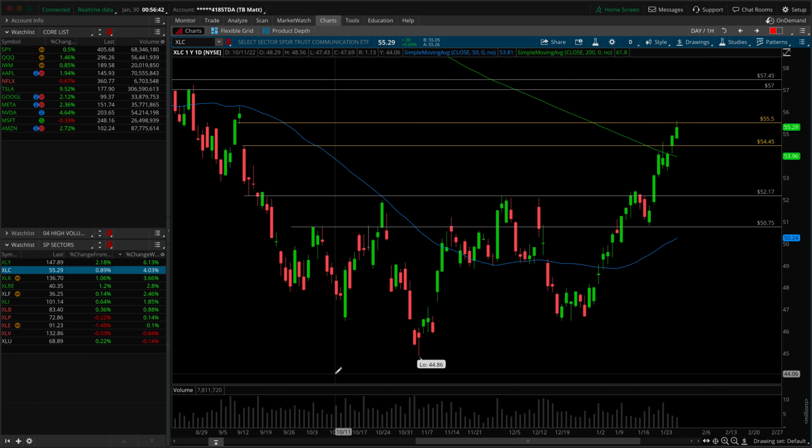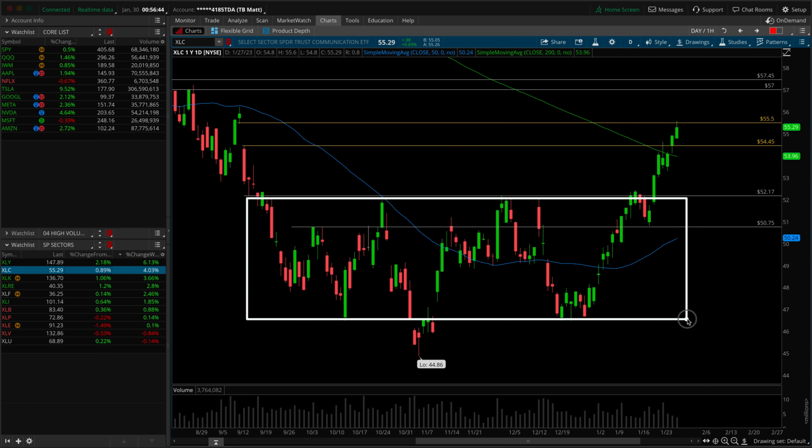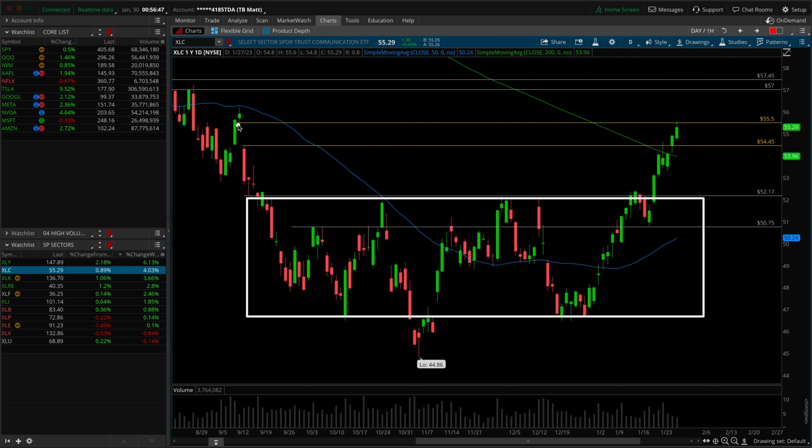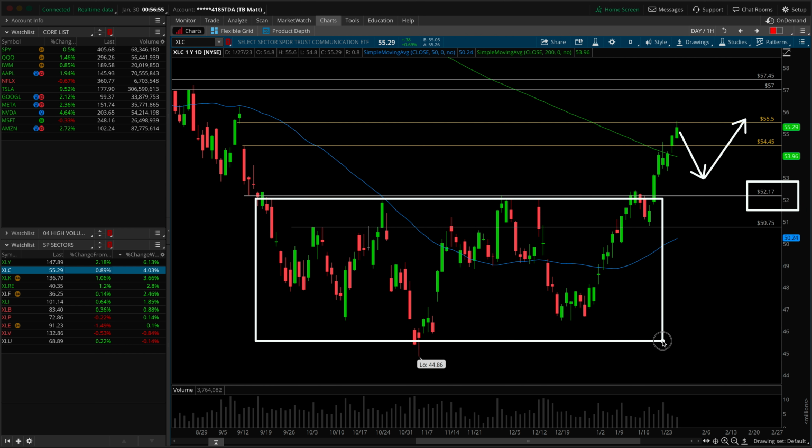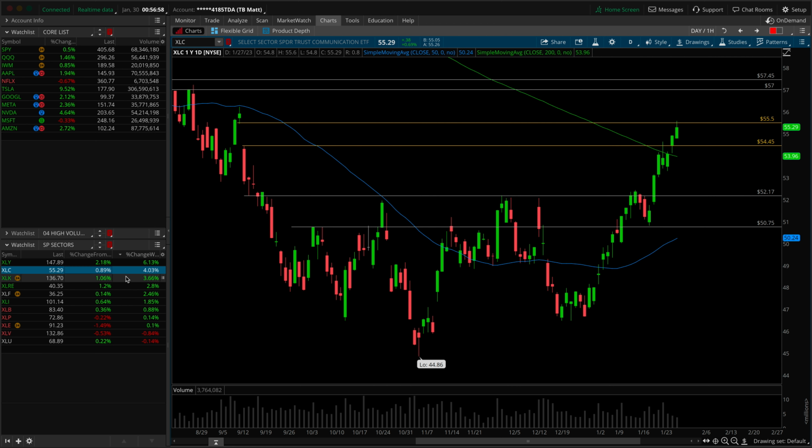Let's have a look at the XLC, same idea. I mean, the chart is hardly recognizable when we were looking at it in this range down here. We're well outside of the range. We've closed this gap overhead. Once again, I would recommend that a higher low pullback would not be out of the picture. And as long as we find a higher low over the top of the range above 52.17, this is a bullish data point for our market.